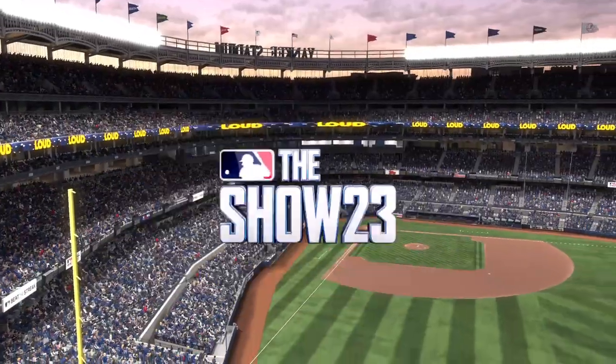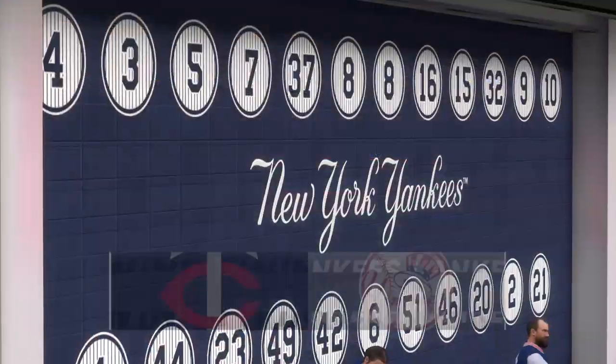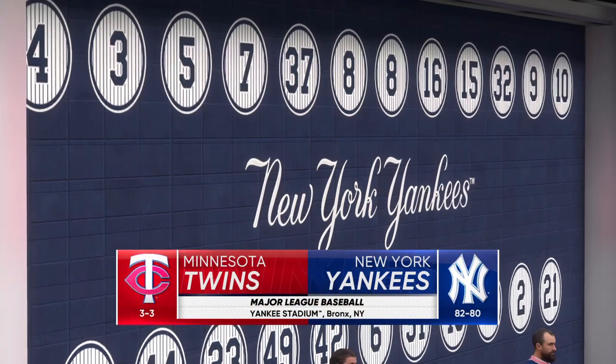Live from Yankee Stadium in the Bronx, Major League Baseball on tap. It's the Minnesota Twins taking on the New York Yankees.